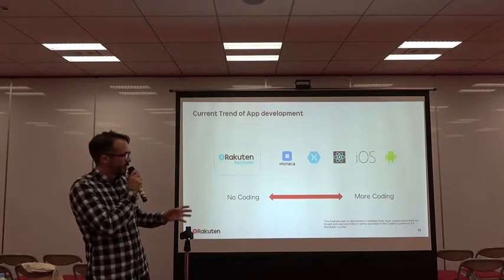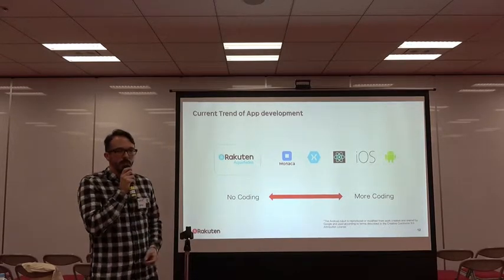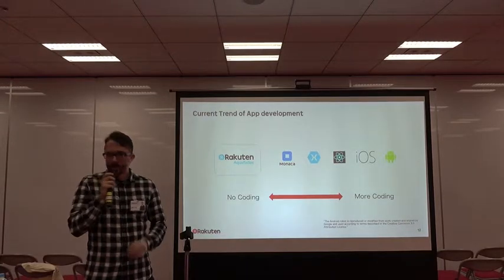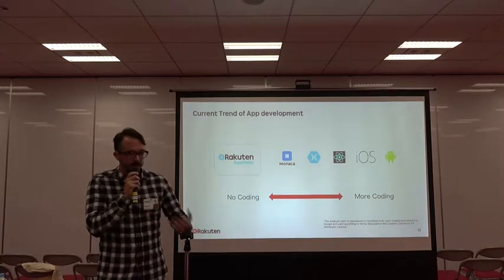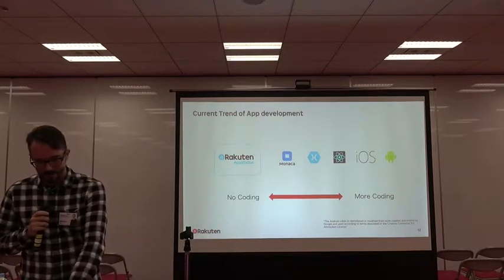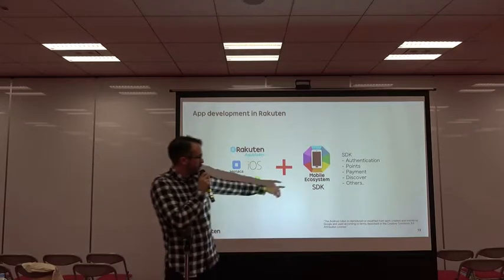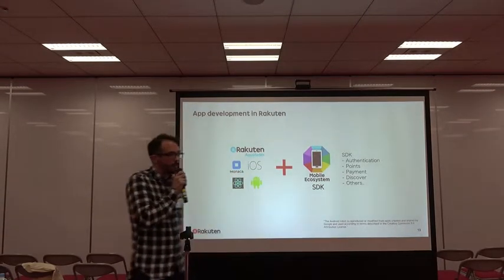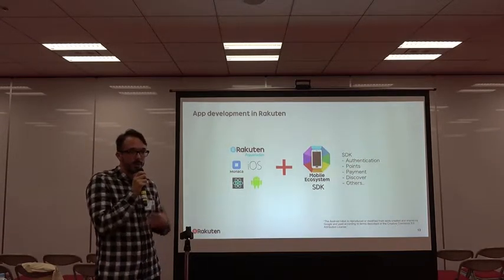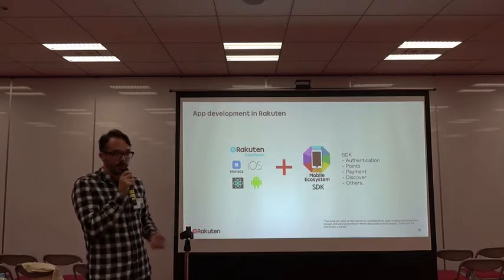So in Rakuten now we have a massive scale of different languages which we're using. Each of these have their place. But it means managing that and keeping the quality can be quite tough. So the way we do it is our team is providing this SDK. We code up all of the pieces that we feel that the developers shouldn't have to care about. Things like authentication, your login, things where there's security.